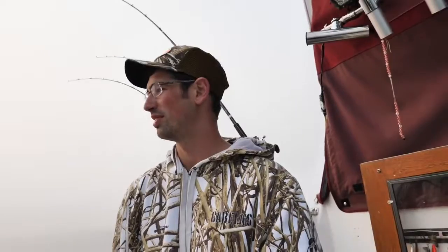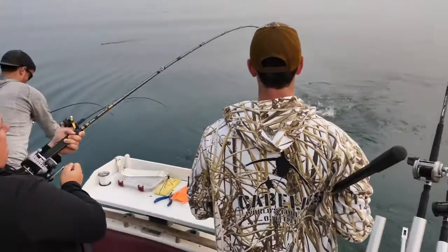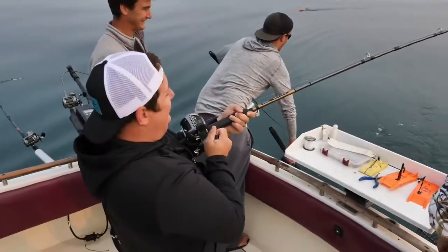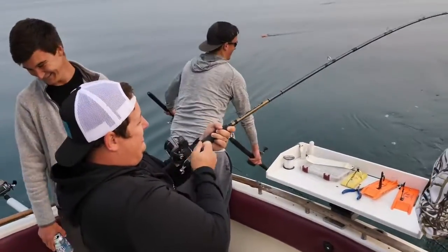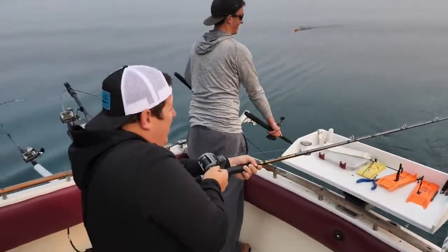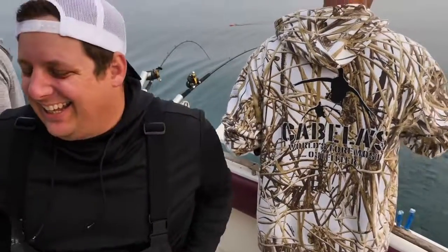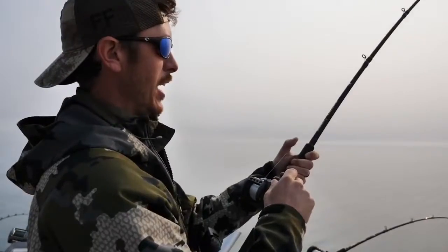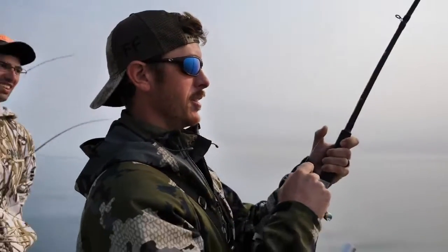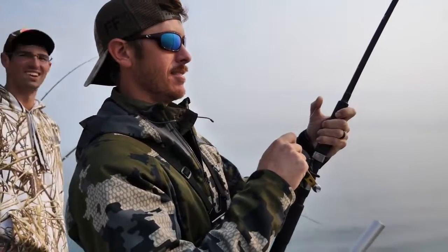Probably a coho. It's either a coho or a small lake trout. And it's a foul hook lake trout. Oh! He's foul hooked. He's hooked in the back. That's why he's running. How'd he do that? Whoa! Oh man! Well, that's a good effort. Good effort. Sandwich time! I think we got a coho. Oh, yeah. Nice. No, lake trout. Yes!